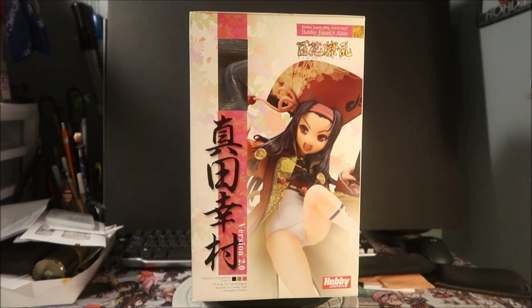There's the side of the box. It's got a picture of the top part of the figure. There's a teeny tiny little window here. Why even bother? Yukimura Sanada, version 2.0. Same info from the front. Pretty much, it says Hobby Japan 40th anniversary, so it's the 40th anniversary in 2010. They've probably done their 50th anniversary already.